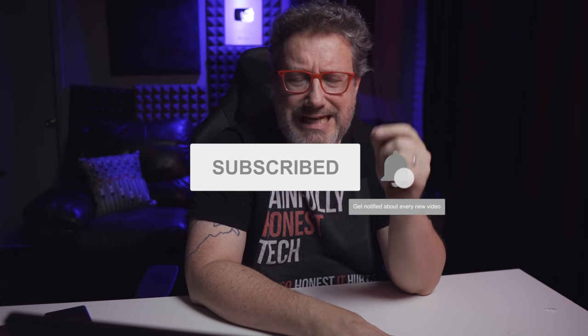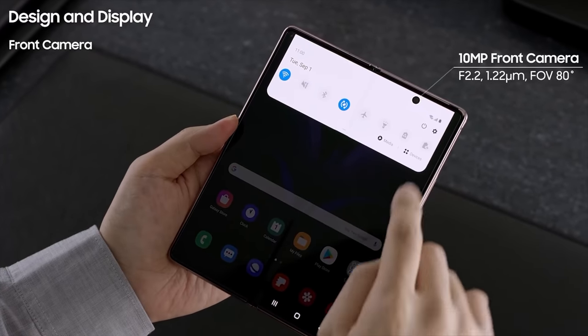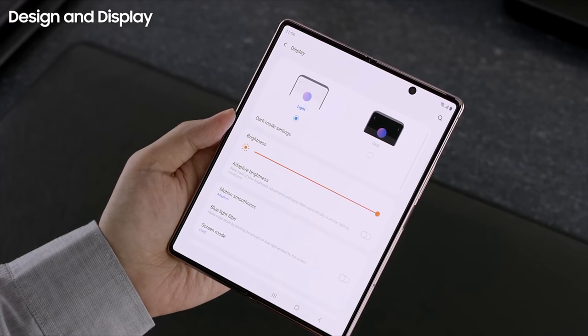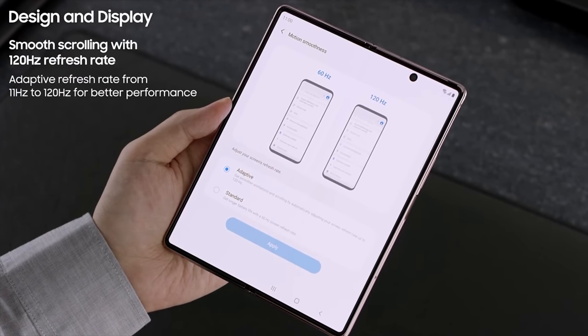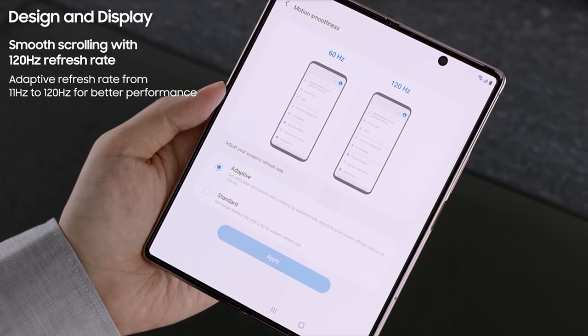Now, inside, we have 7.6 inches of screen real estate, which is, I think, bigger than an iPad mini. That's a lot of screen real estate, just an intense amount. There's an Infinity O display camera on there as well as a 120 hertz refresh rate. Like the Samsung Galaxy Note 20 Ultra, 120 hertz is available at 1080p, and at 1440 you can only do 60 hertz. Why they've done this is obviously for battery life and that kind of thing, but I still don't understand why that has to be the case.